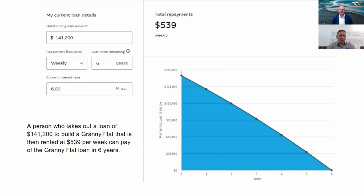Now, there is an online calculator that we use, and I'm happy to share that. Later on, you can obviously add in different interest rates and numbers of years. In fact, most banks have their own calculators as well. You can enter how much money you want to borrow, how many years you want to pay it off in, and your frequency of repayments. But that's a pretty good one there, and I love using this. 6 years to pay off your loan, and then from that point on, it's passive income moving forward.